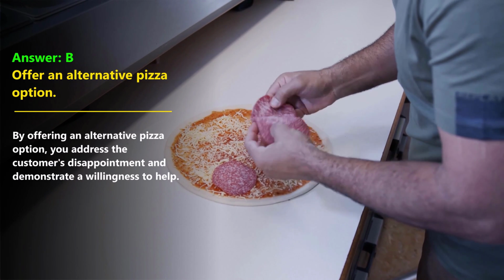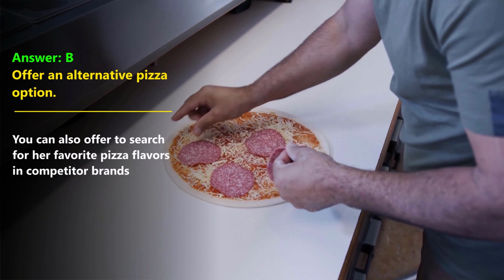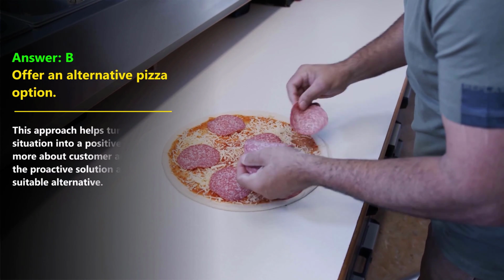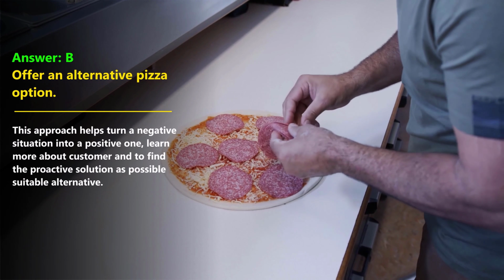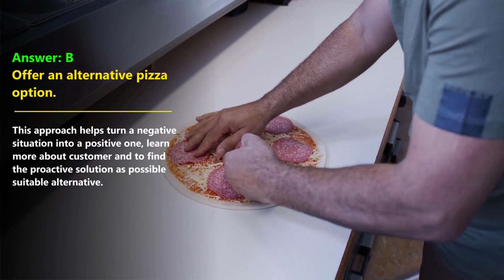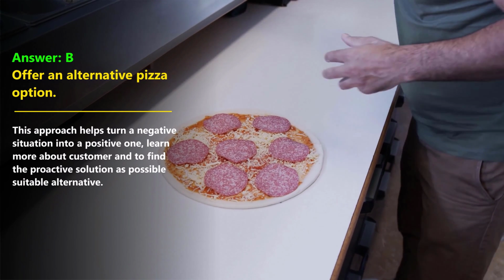In addition to the suggestion, you can also offer to search for her favorite pizza flavors in competitor brands. This approach helps turn a negative situation into a positive one, where you learn more about the customer and find a proactive solution as a possible suitable alternative.